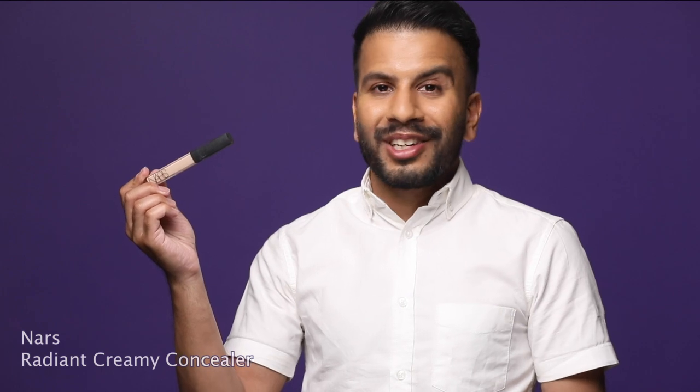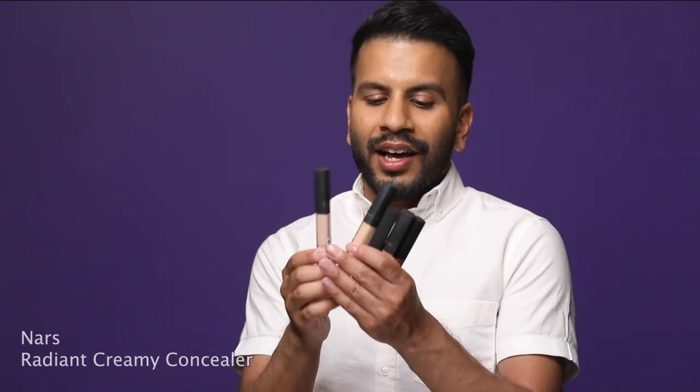And the last one in this category is the very, very famous NARS Radiant Creamy Concealer. If you are into makeup, you already know this one. This is a high-end concealer. I have it in a lot of different shades. I label them at the side so I just know which one is what. And these are really good for a lot of skin types. Actually, I use these ones.